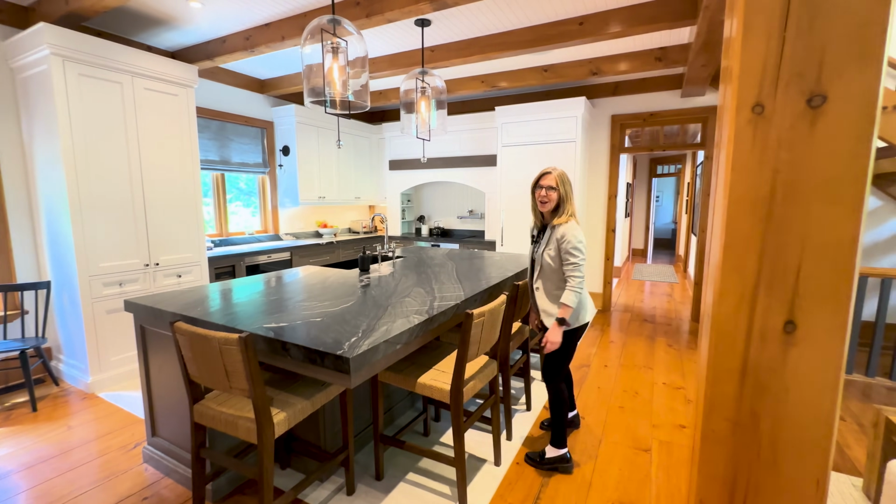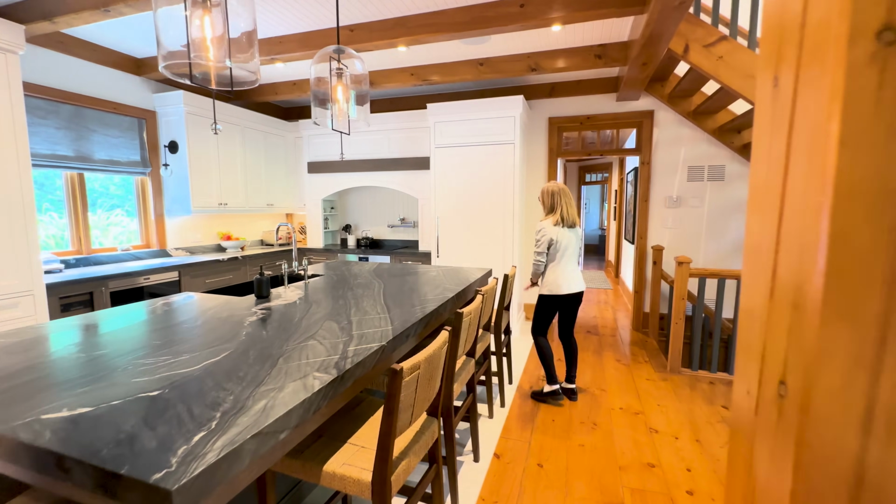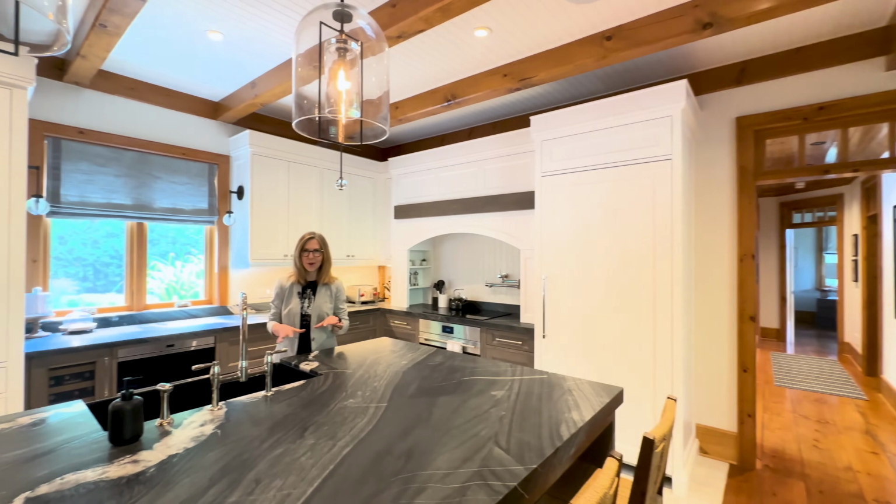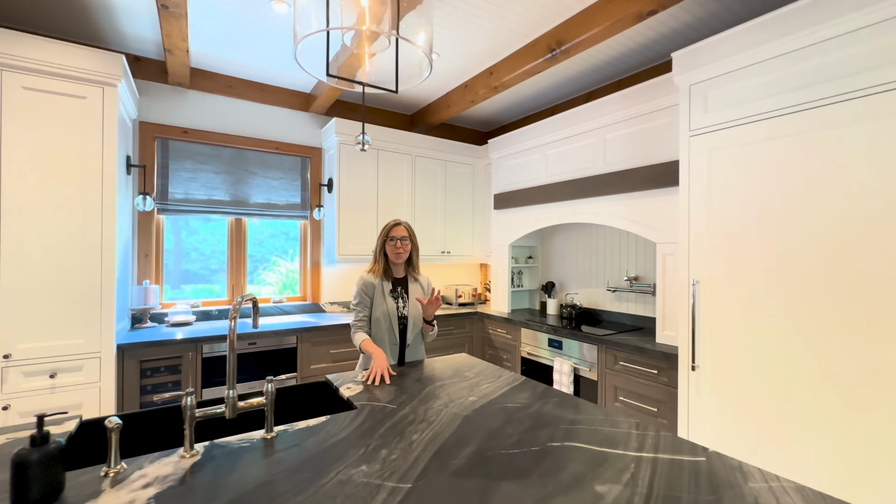All right, so here we are in the kitchen. This is just a beautiful space, and there was a lot that we actually did in here. We redid the whole area, but a couple things that were really important.